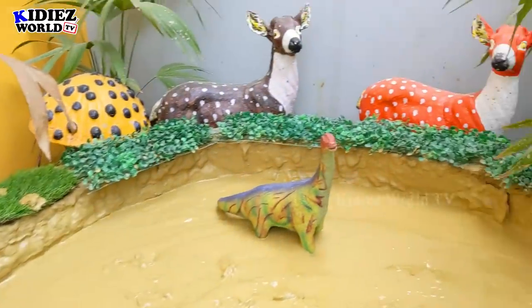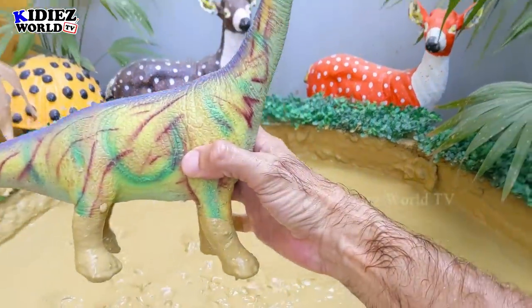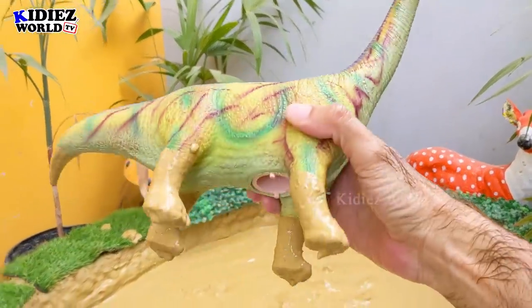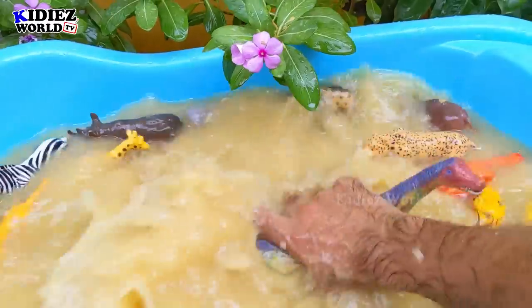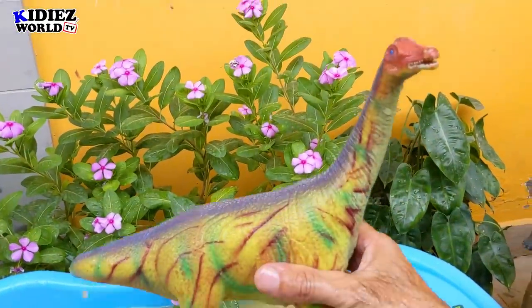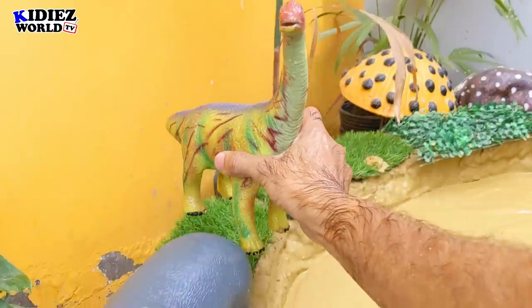And in last, we have this big Brachiosaurus. These are the biggest and the heaviest dinosaurs we witnessed in the past. These beasts existed on this world around million years ago. A normal Brachiosaurus size is more than 4000 kg. He has a very long neck and a very long tail. Brachiosaurus.